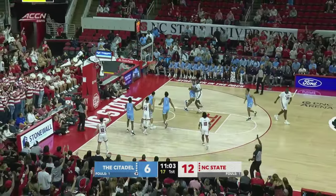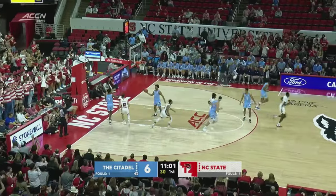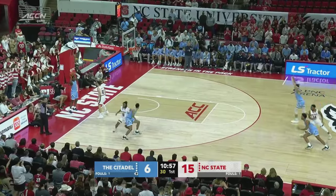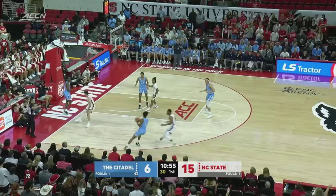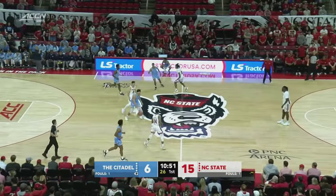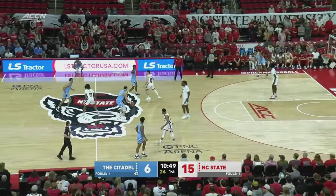Open three. And one goes down. Paint touch, kick it out. O'Connell knocks it down. Those are the type of things that are going to be winning plays for them. I think especially with them being a little deeper and missing Terquavion and Jarkel, that's the style of basketball they're going to have. Really get a paint touch, make the right play.